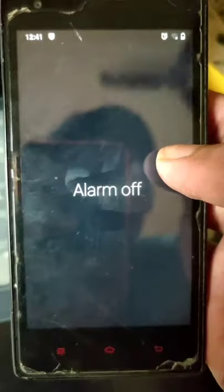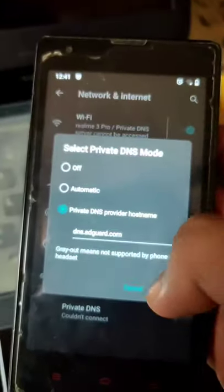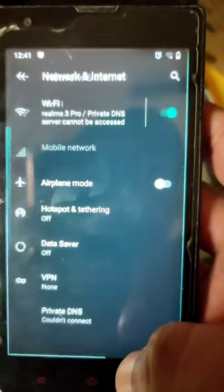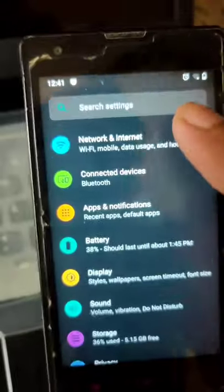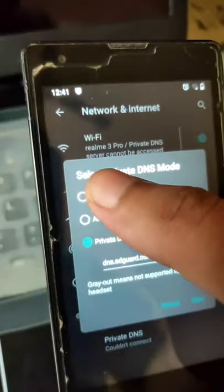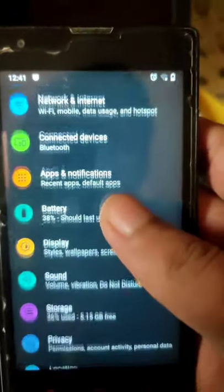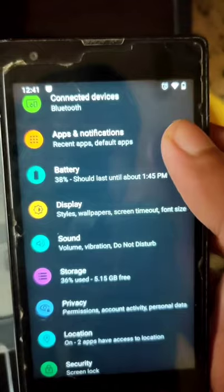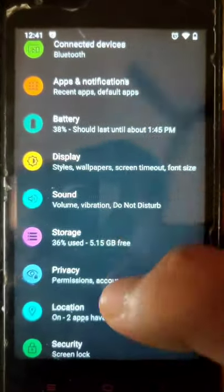Okay, so alarm is working. In my earlier test, this DNS was working fine. So just some kind of issues. Okay, let's get back to this and turn this DNS off so we can get the connection back. There might be some issue with DNS.